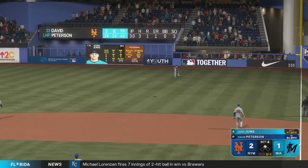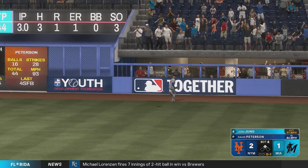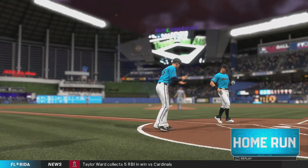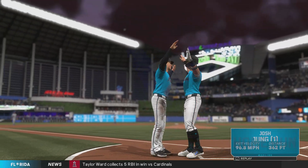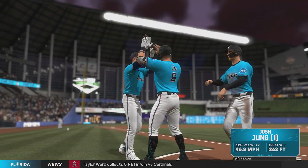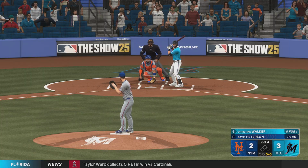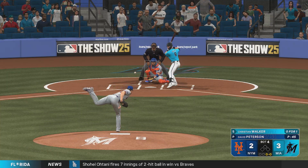Swinging, a drive, deep right field. Back there. And out of here. He shoots one out to right. His first homer of the year, and they add a pair. It's 3-2. And here's the first baseman, Christian Walker.